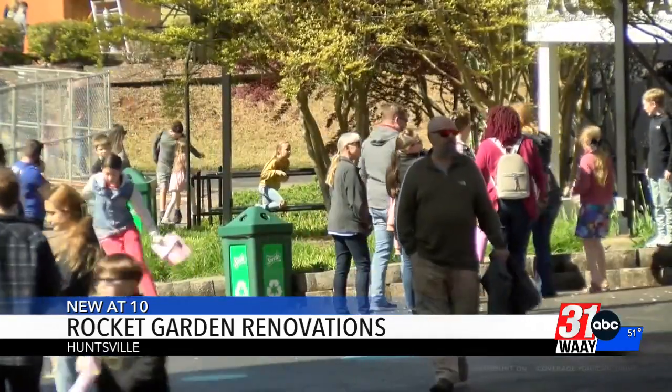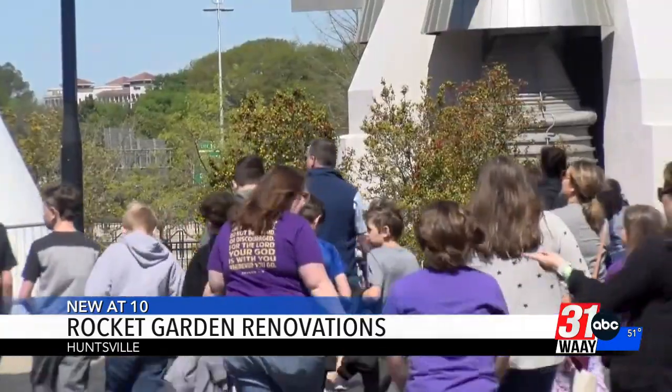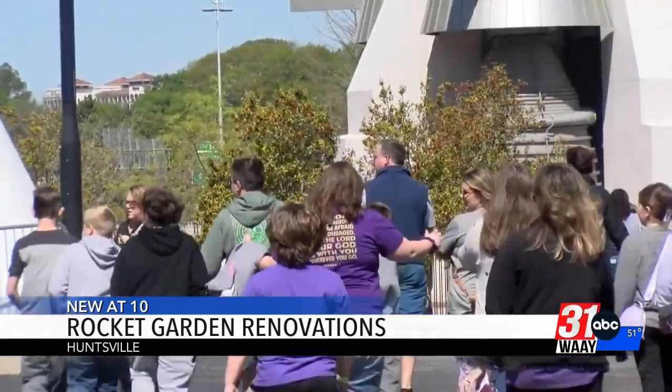But all worth it to showcase the beginnings of America's space program, which continues to this day right here in North Alabama. All is directly related to either Redstone Arsenal or Marshall Space Flight Center and this amazing city's history in the aerospace industry. Stewart says this is all part of a campus-wide refurbishment at the Space and Rocket Center, new facilities and exhibits to amaze and inspire the next generation of space explorers.